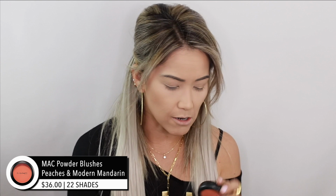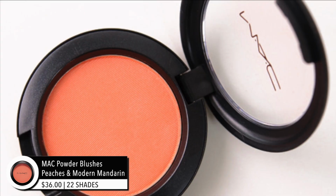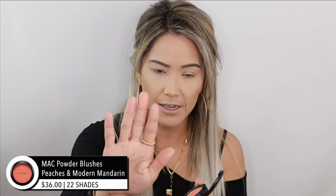Let's finish this off with some blush. My two favorite MAC blushes are Peaches and Modern Mandarin. Modern Mandarin is like my absolute favorite. I feel like this doesn't even get talked about a lot. It's kind of like a coral. I don't think you're gonna be able to see it on my skin. The only thing is, now that I play with MAC blushes, I don't know how much I love them because there's so many other good ones on the market right now. But this is the OG, and before all the other brands, this is the one I loved the most.